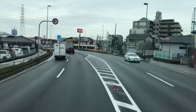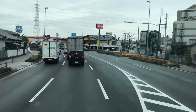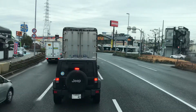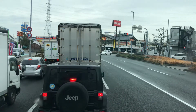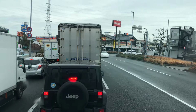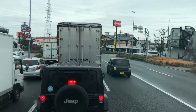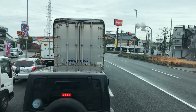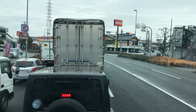We just passed a Rolls Royce right there, but I don't think you could see it in the video. I also see some Jeeps, not that many. And Japanese people actually like some cars when the steering wheel is on the left side, like the American way, because for them it's really exotic. This Jeep here, let me see. Yeah, this Jeep has the wheel on the right side.